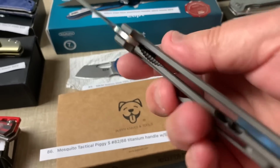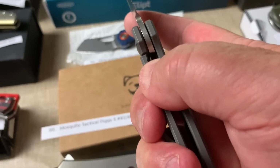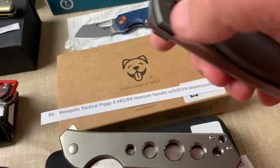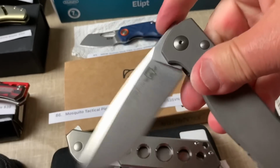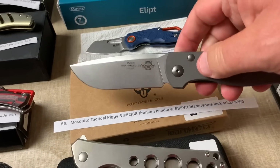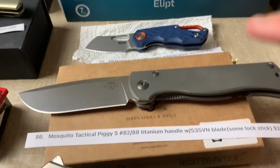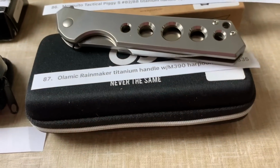And there you go. Got it kicked open. These are on washers, and yeah, that's lock stick a little bit. And you're going to have varying degrees of that. It's not the easiest to front flip, but the design is so nice and everything. It's just hard to explain, but okay.